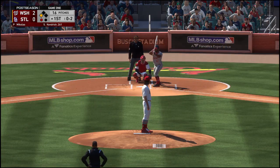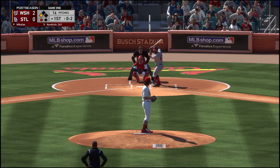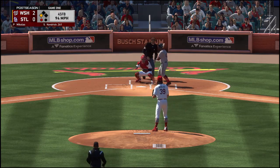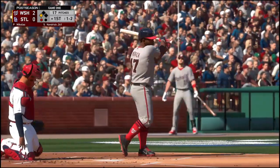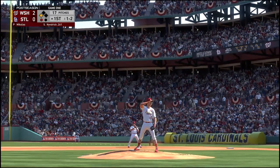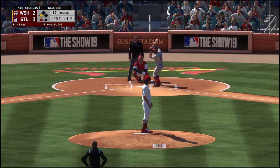That wasn't a terrible pitch right there, but if he's going to execute and get this swing and a miss, he's going to have to get that ball a little bit further down, maybe even potentially bounce the next one. Count moves to a ball and 2 strikes now. Still only 1 out in the inning.